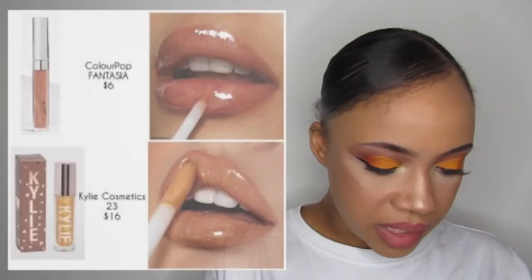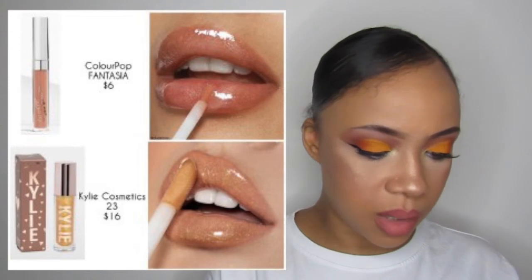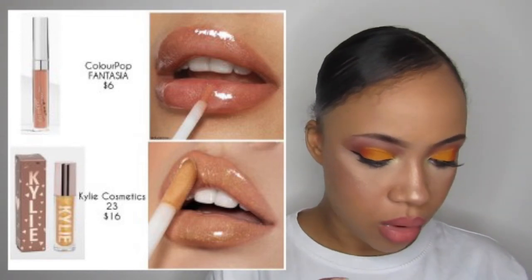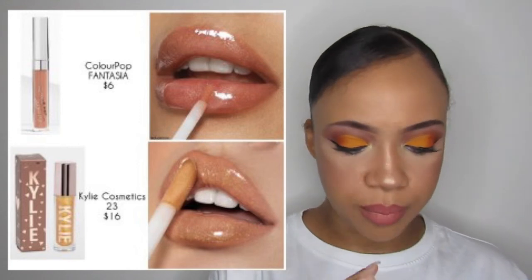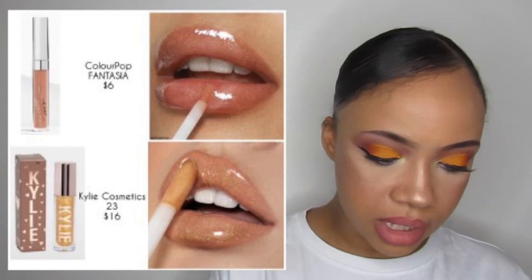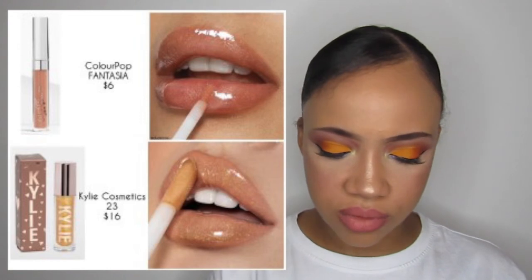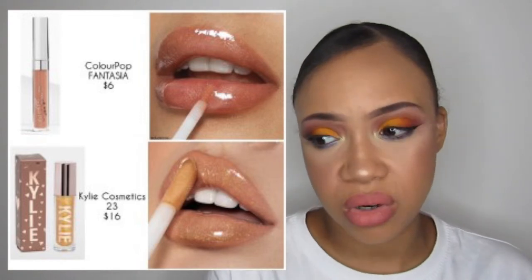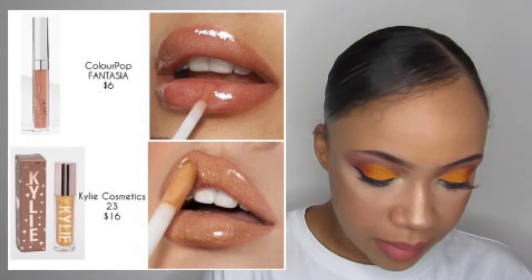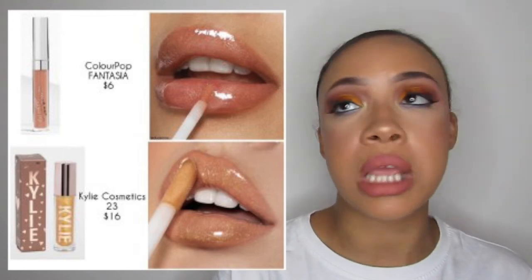Then we have the Kylie Cosmetics 23 lip gloss, which is $16, versus the Colourpop Fantasia, which is $6. The Kylie one is a peachy lip gloss with a golden finish, and the Fantasia one is more of a natural lip gloss, a little bit more flesh toned. I think they're both nice, but they're not dupes for one another in my opinion. I can see that gold on the Kylie one.